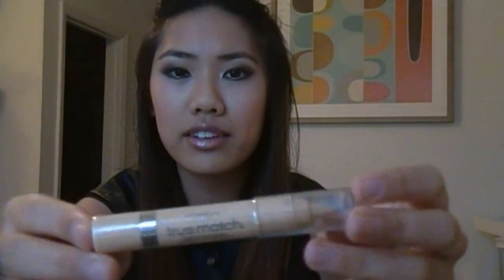I know this actually is the same size, if not the exact look-alike of their new Loreal Smolder pencils that you use to darken up the crease area. But this is actually a concealer.